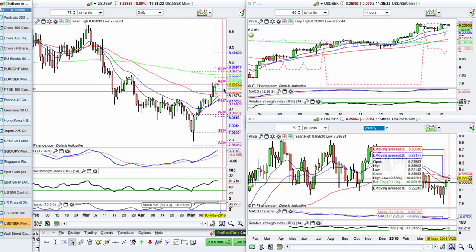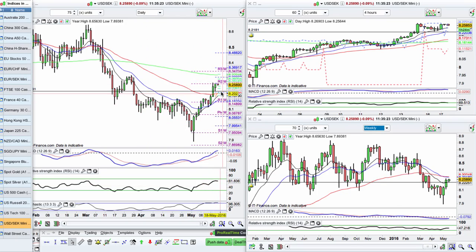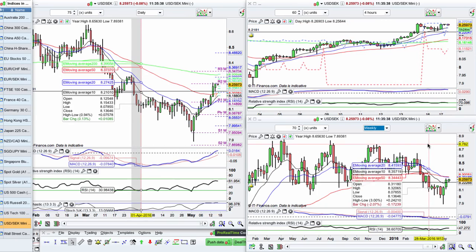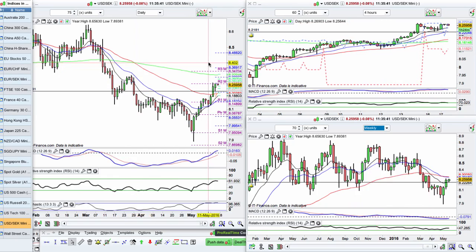So I'm looking to see if there could be a pullback into that level, test that level from above, a bullish candle and a continuation. However, we have done something similar within the 4 hours into that area, and currently we're holding above it. I like this market. I like it to the upside, but I want to see that we are holding above the 8.2, so I'm watching this level quite closely.